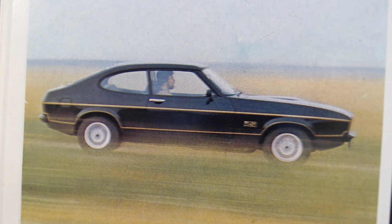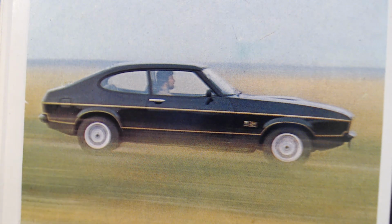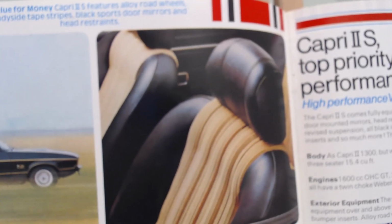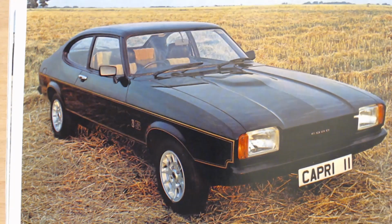This kind of reminds me a bit of that, with the gold stripes. Of course no gold wheels, but I think it looks nice with this black and gold looking treatment. The seats do also look very nice as well. So main picture now, and yeah, it looks really nice. I certainly think this is the most attractive of the Mark II Capris, both being the S spec, and this black with the gold treatment looks really nice.